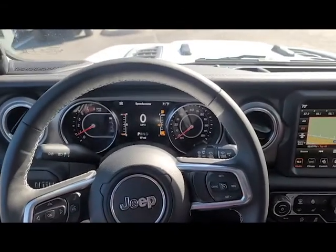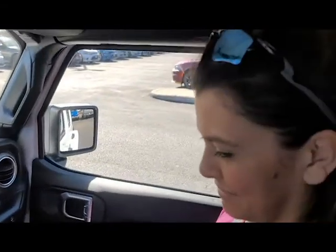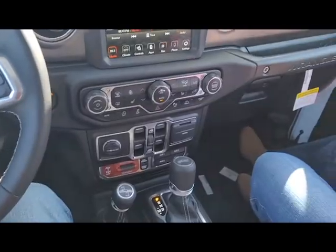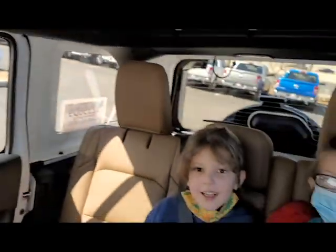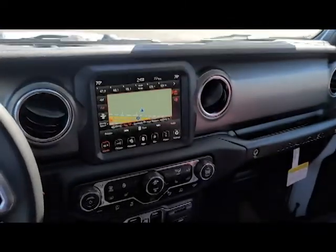Here we are inside the 2021 Wrangler Eco Diesel. Say hi, Jackie. I say hi. And the girls are back there. Okay, yes, the girls want to say hi. Hey da. So they said hi.